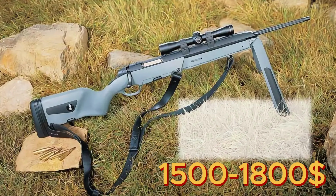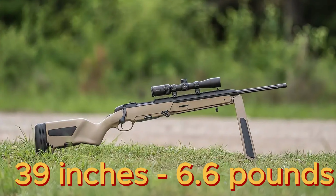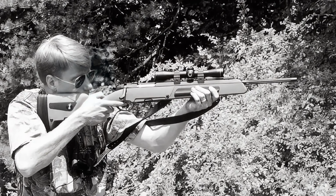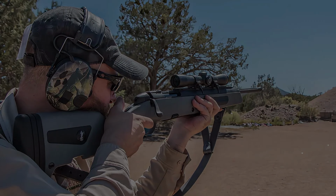It's priced between $1,500 and $1,800. Compact at 39 inches, light at 6.6 pounds, and versatile: hunting, defense, recon. It's a survivor's dream. That Scout Scope mount is pure genius for quick aiming.